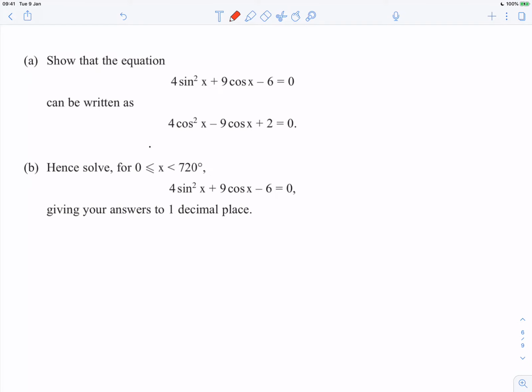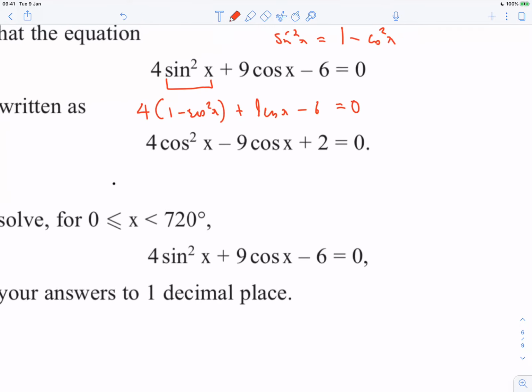Okay, this one's tricky. What it's doing is it's getting quadratics in disguise. So show that that equation can be written as that. The trick here is to know that sine squared x plus cos squared x equals 1. So that means sine squared x can be written as 1 minus cosine squared x. So I'm going to write this out as 4 lots of (1 minus cosine squared x) plus 9 cosine x minus 6 equals 0. Now why did I do that?